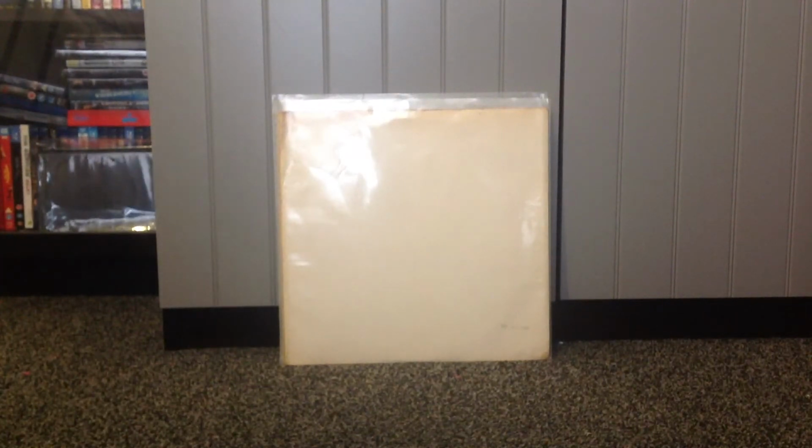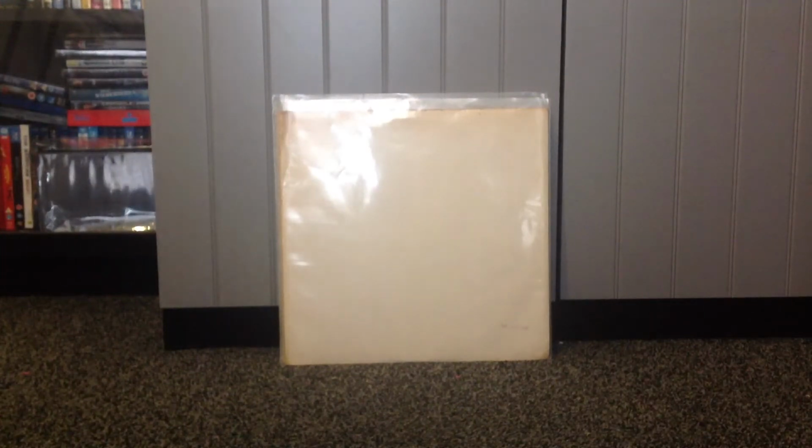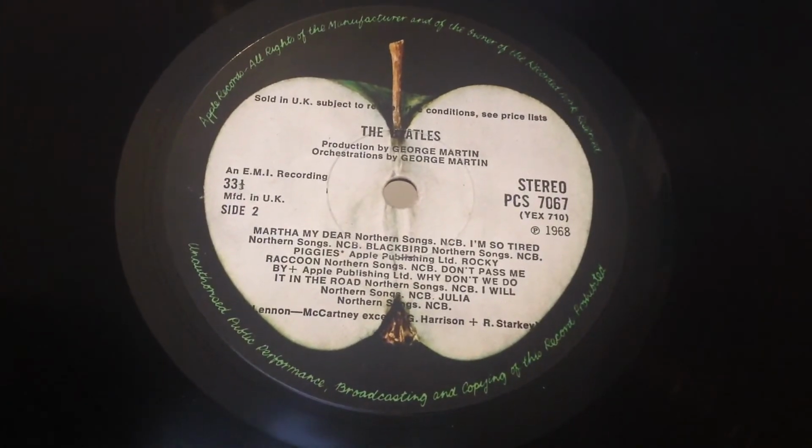And it is a mono copy, I believe. No, sorry, it's a stereo copy. There it is. To be honest, considering how destroyed the cover is, the vinyl's actually in pretty good condition.